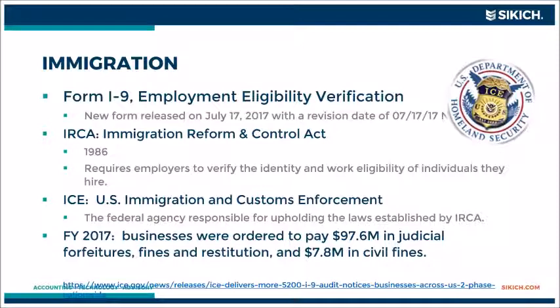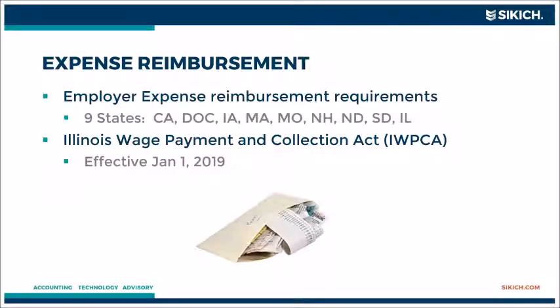Failure to follow the law can result in criminal and civil penalties. In fiscal year 2017, businesses were ordered to pay $97.6 million in judicial forfeitures, fines, and restitution, and $7.8 million in civil fines. The costly fines can add up. For example, I-9 paperwork violations can be as high as $2,191 per form. Next topic is expense reimbursement.